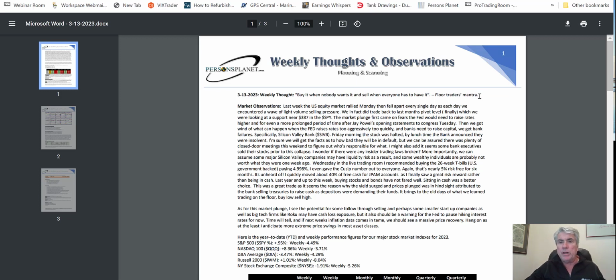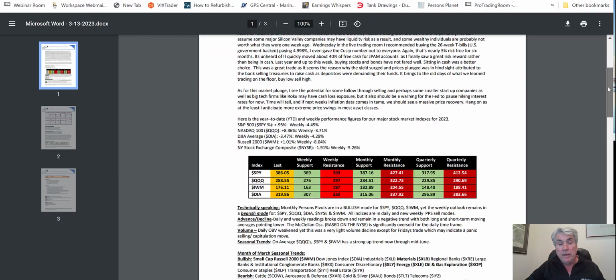I find this floor trader's mantra, and I don't believe it was a floor trader's mantra as much as I think it was Baron von Rothschild that said it, or somebody came up with it. It says, buy it when nobody wants it, sell it when everyone has to have it. And that was pretty much the condition of the market as we came into this week.